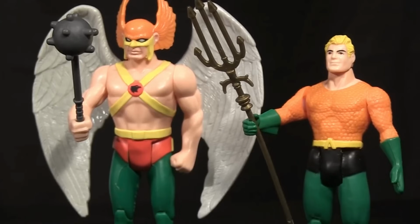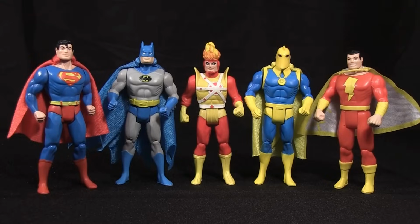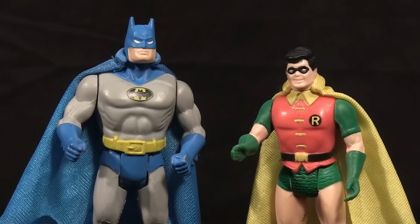A few of the figures in the line do come with accessories, but many of them do not, and while it is disappointing that Kenner never gave Batman a Batarang accessory, it wouldn't have mattered anyway, because the Batman action figure was sculpted with closed fist hands, rendering any accessory useless.